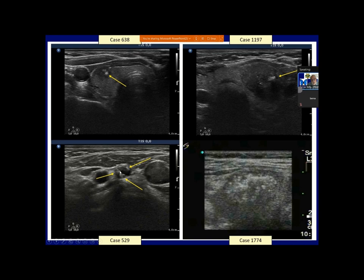So, echonormal background within a hypoechoic nodule which contains bright echogenic foci. So this is the typical presentation of amyloid deposit.